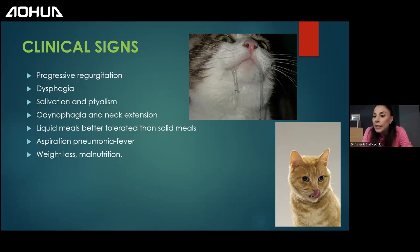So in the beginning, the liquid meals or the canned meals are tolerated better than the solid dry food meals. But in the end, as the disease progresses and the stricture becomes even smaller, sometimes they cannot even tolerate water. And of course, sometimes some of these animals are presented with aspiration pneumonia and fever, because they have this dilation of the esophagus just proximal, just cranially to the stricture.